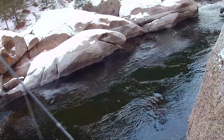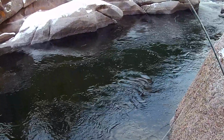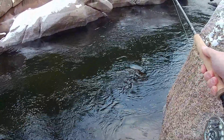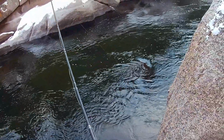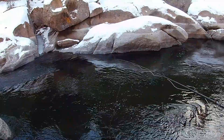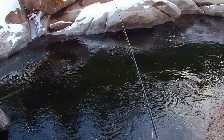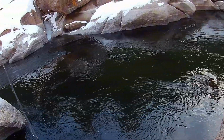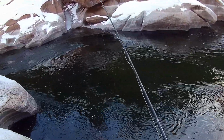Alright, let's see if a black zebra midge will do it. Try that again. That got a reaction out of them. I just went for a long time without a bite until I changed my tippet, increased the length of my tippet. I went to 6x on my tippet, increased the length to about 4 feet or so.